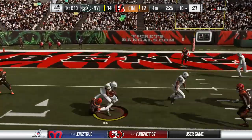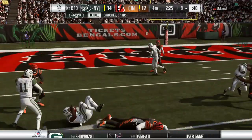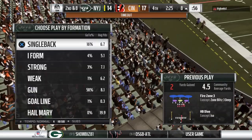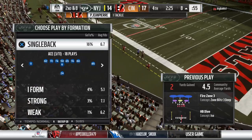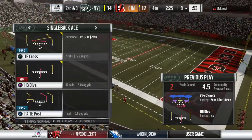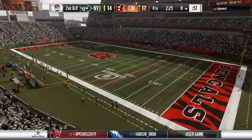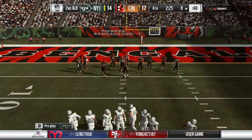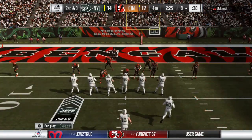And they'll go with a ground attack here. And running room hard to come by here. He gets it down to the 8. And this defense here going to burn their 2nd timeout. But you can also factor in another timeout that they'll get when the clock stops at the 2-minute warning. Here's 2nd and goal, operating from the 8-yard line.